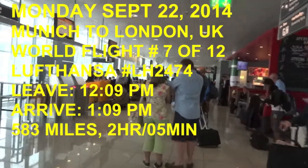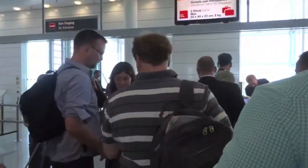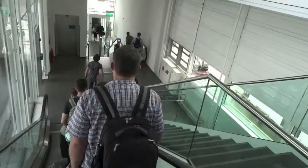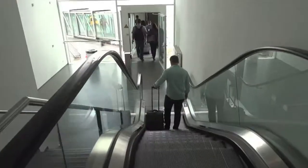The flight that I'm taking today from Munich is the seventh of 12 flights that I'll be taking on this 25-day solo around the world adventure. This flight is going to cover 583 miles from here to Heathrow Airport. It's going to take about 2 hours and 5 minutes.